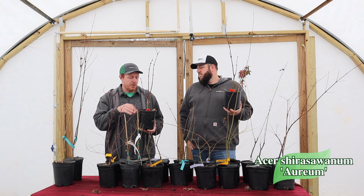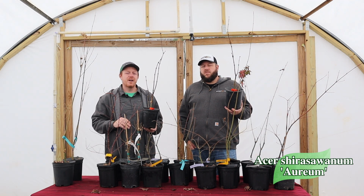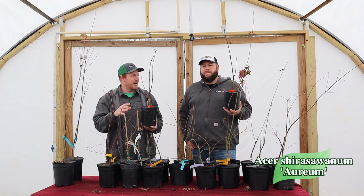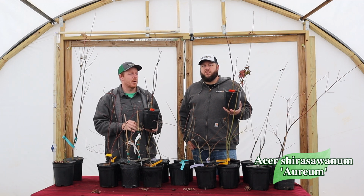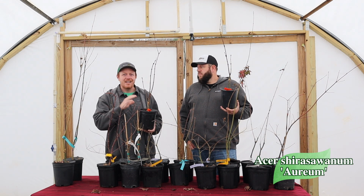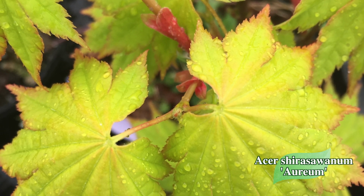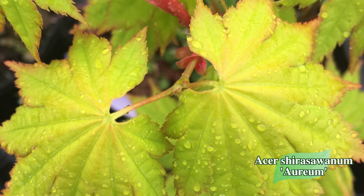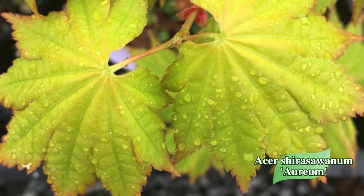Now, Acer shirasawanum Aureum is one of those plants that I like to put out in a container. And I like to find its sweet spot out in the garden. Find the spot where it really likes it before I plant it out in the landscape. It makes a great container plant as well. But when you find the right spot for shirasawanum Aureum, it gives you just some amazing yellows that really peak and really brighten up everywhere in your garden. That full moon leaf and that bright yellow color.